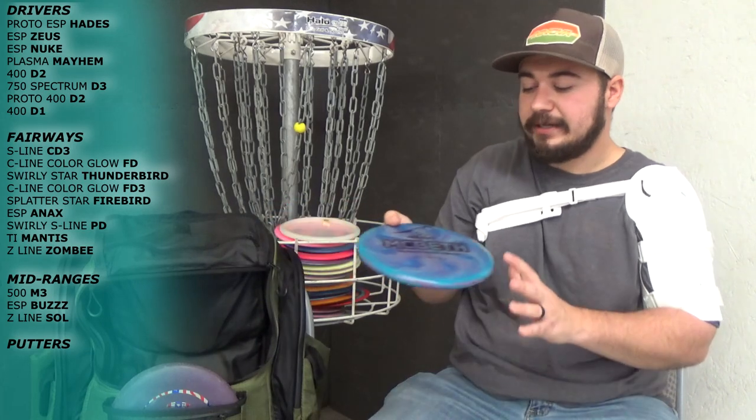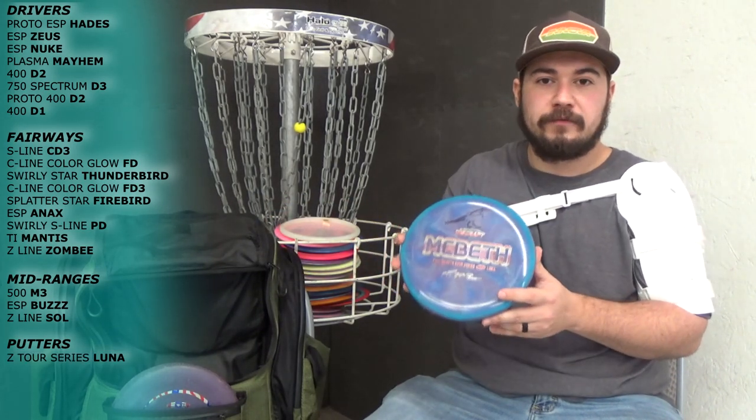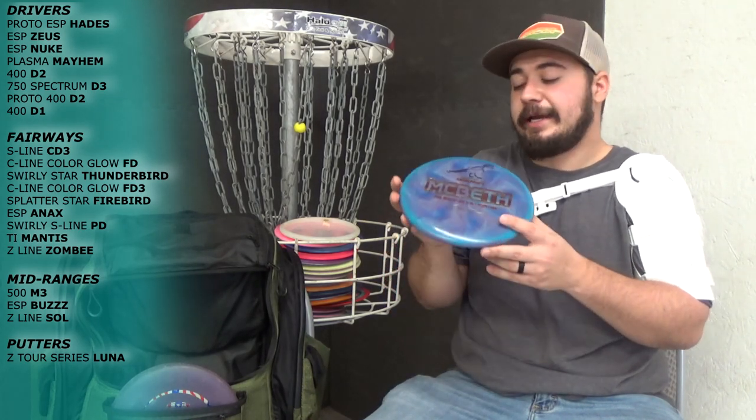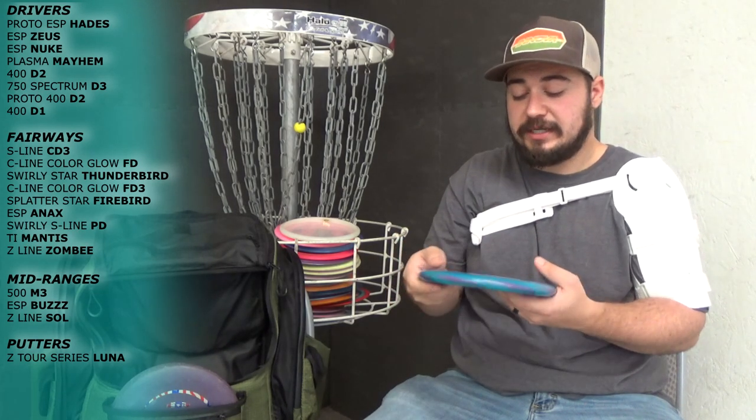Next, I have a Tour Series Paul McBeth Luna. I absolutely love the Luna. You just put it on whatever line you want, and it's going to go that way. It's basically the putter equivalent of a Buzz. Absolutely love this thing.